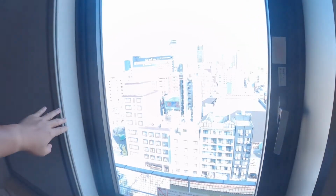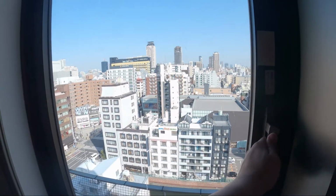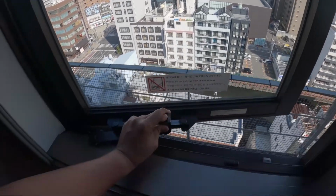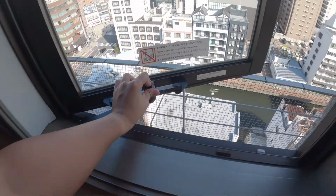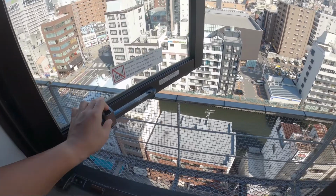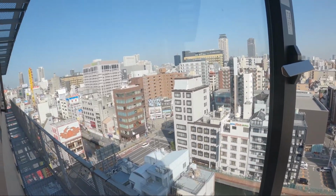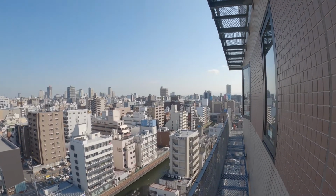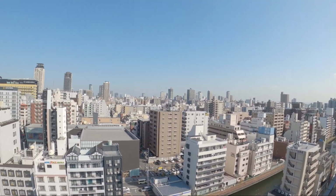Make sure that you request a room on a higher floor. Our room was on the 13th floor and our morning view from the window was so relaxing. You can see the beautiful buildings and the busy streets of Osaka. What a view to start the day!